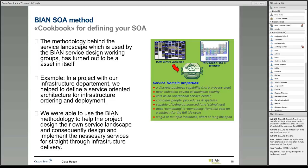You can imagine that these are processes which in some cases are as complex as complex banking processes as well. So they wanted to do it service-oriented in order to get to a straight-through processing system for this. And they said, well, can you help us in identifying the services, finding out how to define the granularity of the domain and of the components and so on. And we found it was quite helpful to explain to them the BIAN SOA method, which is defined in the How To Guide, and tell them, okay, that's the main thinking you should apply.